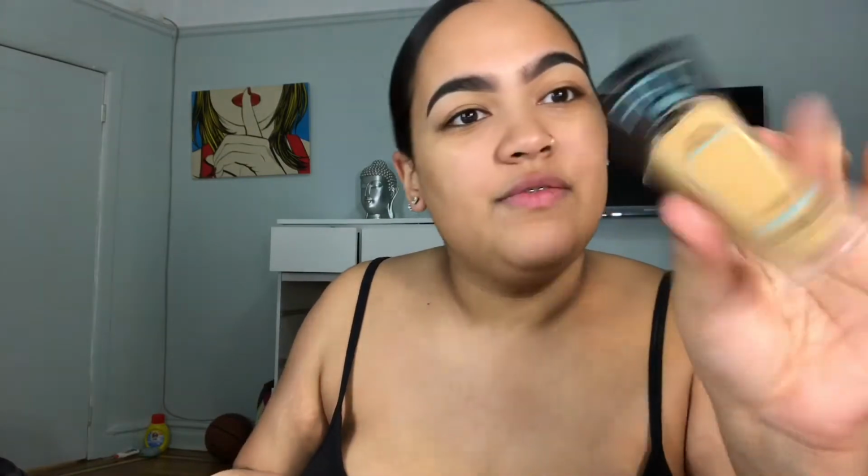Take my Maybelline Fit Me. This is the color 228 Soft Tan. I love this foundation. The Fit Me line is one of the best lines, and then my L'Oreal sponge is dirty right now, but this is, once again, a dupe to the Beauty Blender. I'm going to prime my face with the primer mist. You already know I use this in like every video.